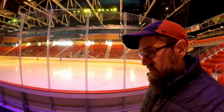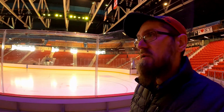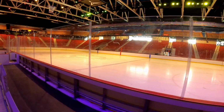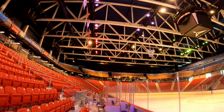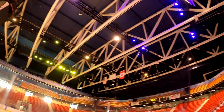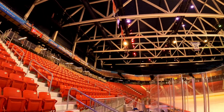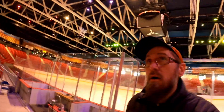Oh, and I have failed to mention it's called the Herb Brooks Arena because Herb Brooks was the coach of that Miracle on Ice team. And so they have had renovations done in the last year or so. Like, these LEDs are obviously new. But I think it was... they obviously didn't touch the structural integrity of the rink itself here.